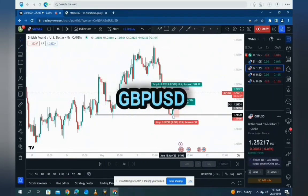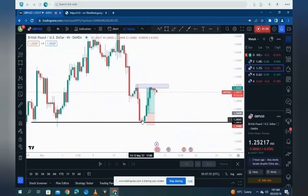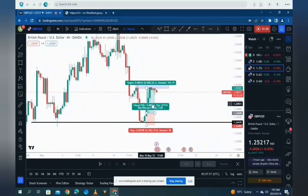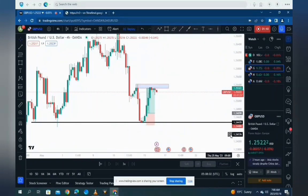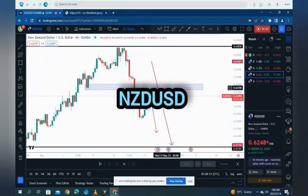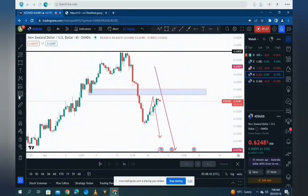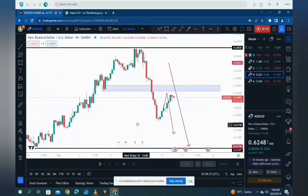Moving on to GBP USD, this one was such a good trade. We did hit take profit there, well, depending on where your take profit was, but I did hit TP on that one, so we're happy with the GBP USD. I didn't get to give you guys an update yesterday because, you know, we got electricity issues. But moving on to New Zealand dollar USD, we were expecting New Zealand dollar to retrace to that zone there. It looks like the retrace is over. If you did take the New Zealand dollar USD, congratulations. I didn't take this one because I was already over leveraged with the Euro USD and GBP USD.